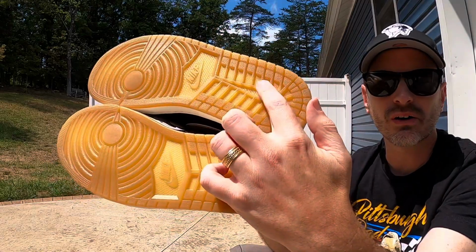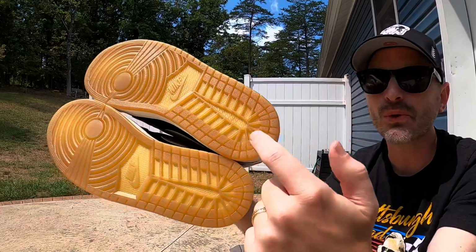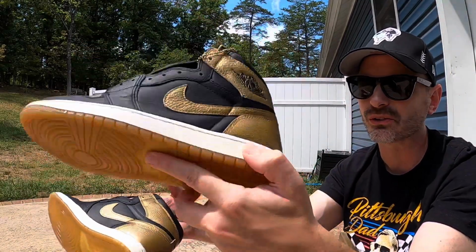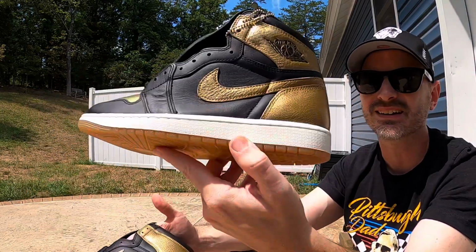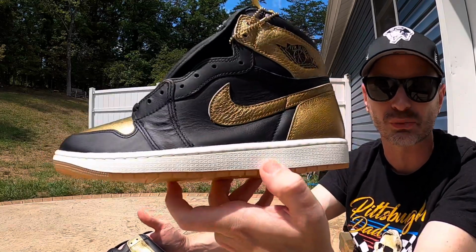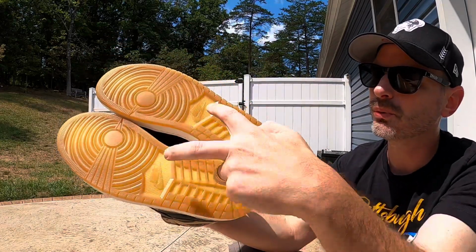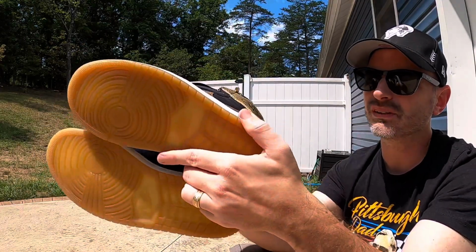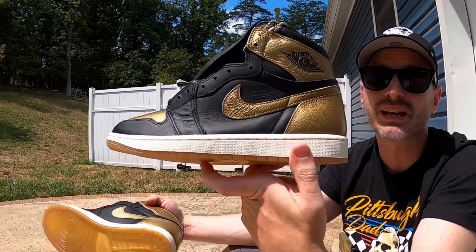I would typically love seeing a gum outsole on a Jordan 1 High, but in this case I almost feel like the outsole clashes a little bit with that gold color that we have on the top. I'm not sure what it is about it, but I just feel like it doesn't mesh that well. I think the outsole would have looked much better if it was just black. We have the same traction pattern that we get on all Jordan 1s. Pivot point in the front, Nike branding there at the midfoot. And like I said, I typically really like a gum outsole, but on this pair, I think it clashes just a little bit, in my opinion.